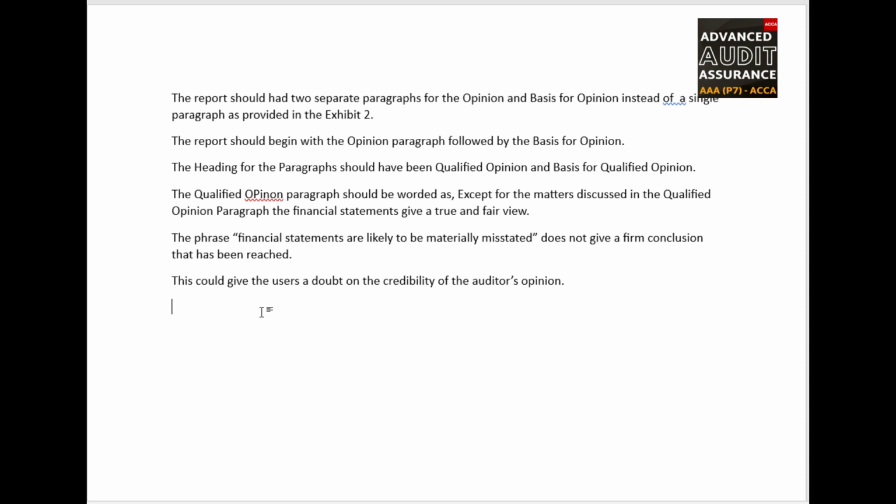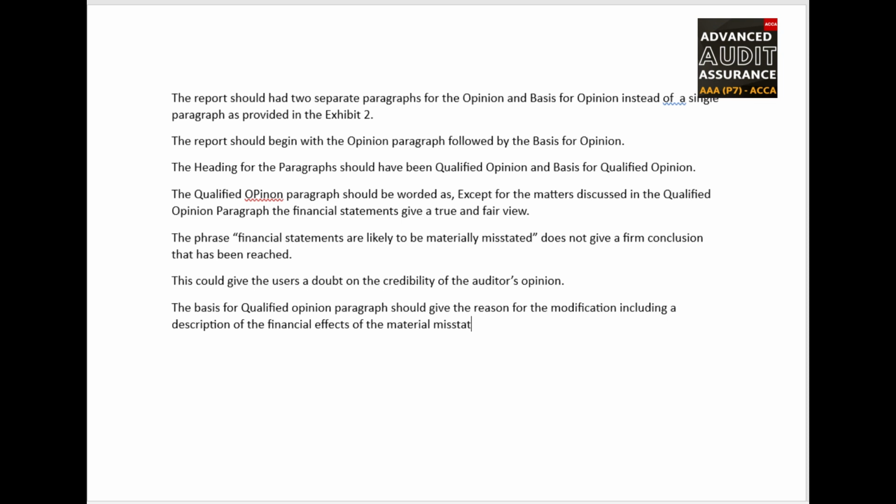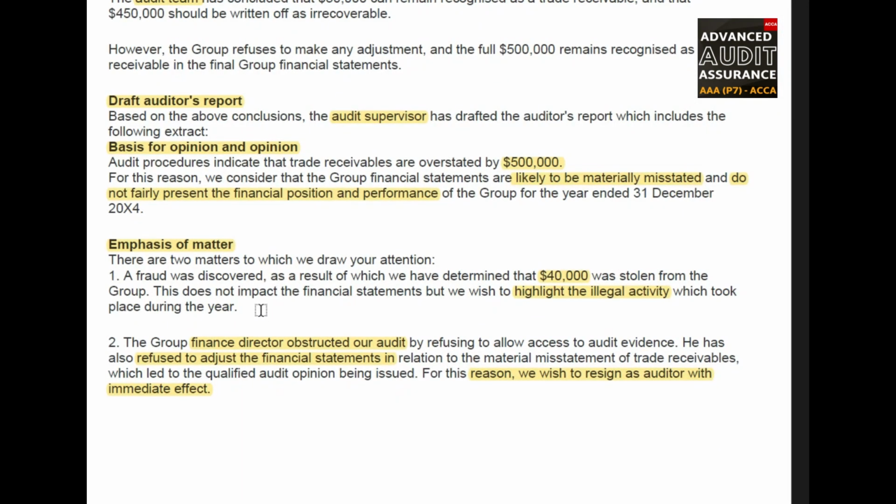We could say the basis for qualified opinion paragraph should give the reason for the modification, including a description of the financial effects of the material mistake. Right? Then what we can do is we can tell about the overall statement which was mentioned over here.